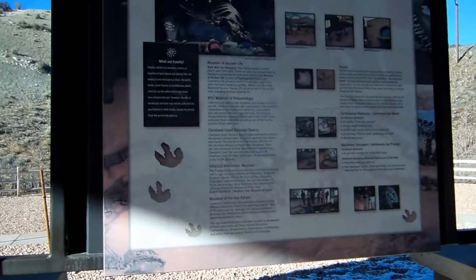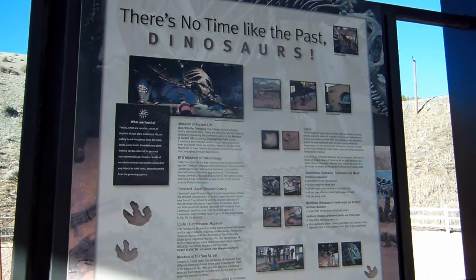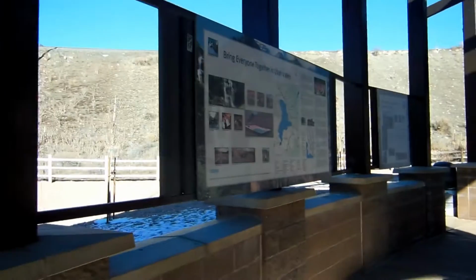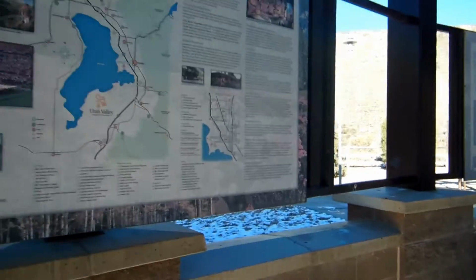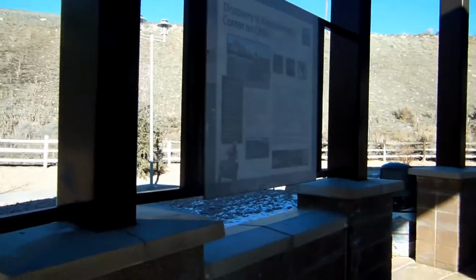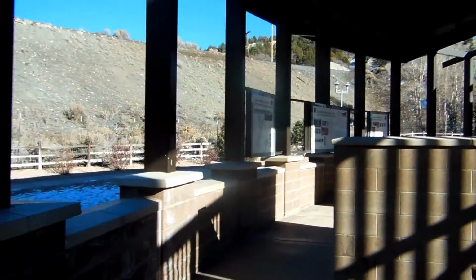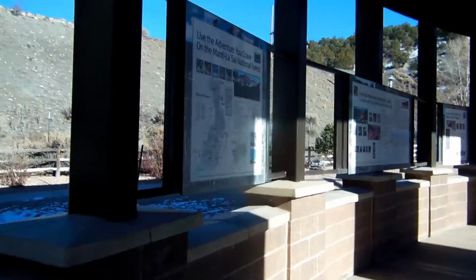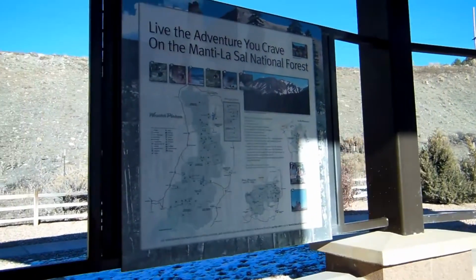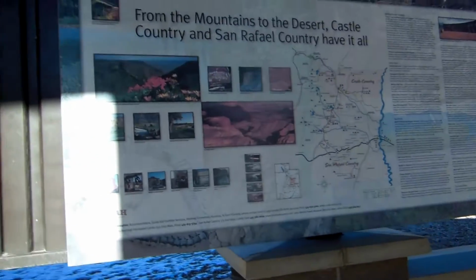So we stopped up at the rest stop in Spanish Fork Canyon along Highway 6, and got out. Use the restroom, stretch our legs. Not that we've been in the Denali very long, but it's actually quite warm out here right now. I figured I would show you the rest stop. They've actually made it really nice.